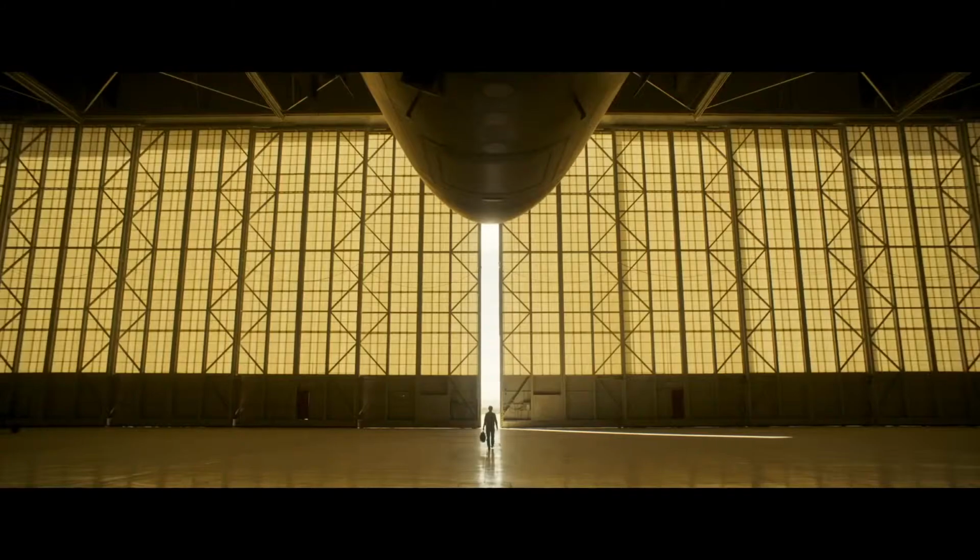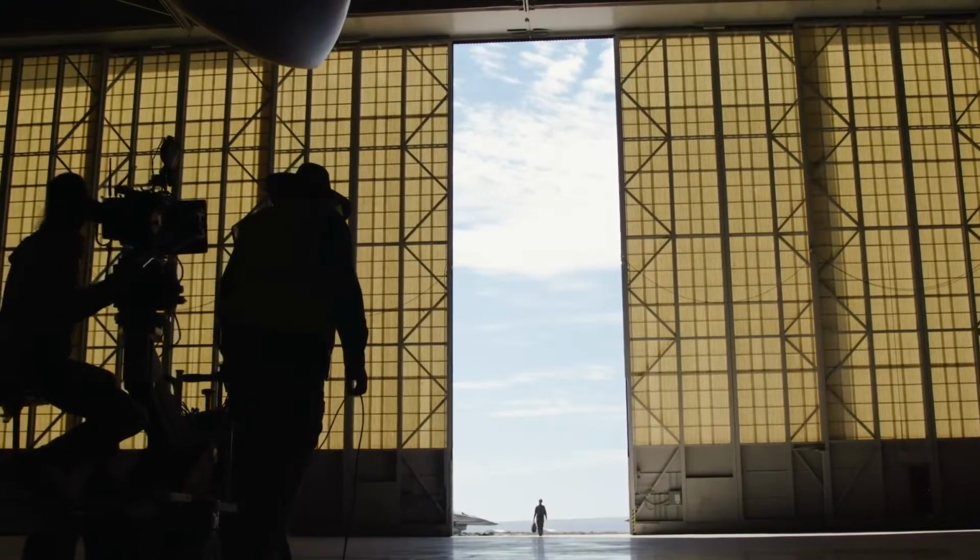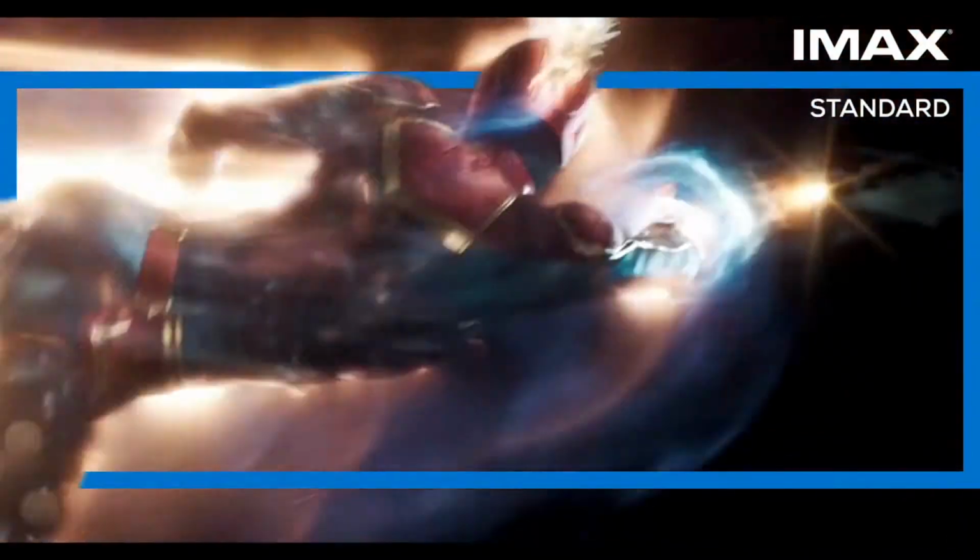The thing with the IMAX release is that we've got about 30 minutes of the film where we're changing the aspect ratio, certain sequences where we're trying to open up the world, where we've got the big battle sequences, the big establishing shots. So it's a wonderful experience theatrically.